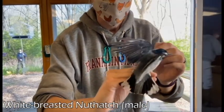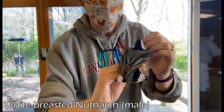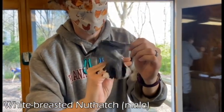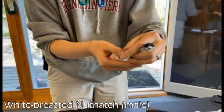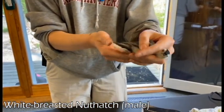Oh, he's a little feisty. A female wouldn't have a black cap going all the way down her neck. It would cut off probably right behind her eyes. So you could actually tell the males and the females apart with a pair of binoculars.